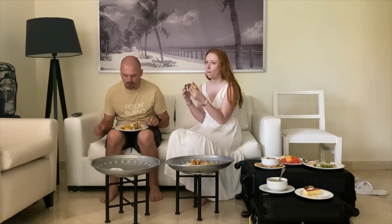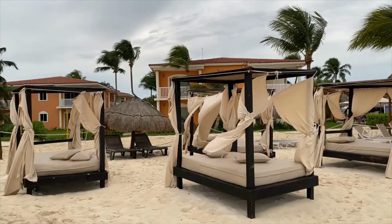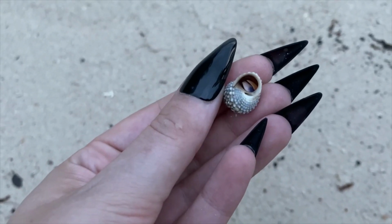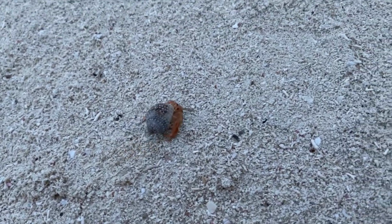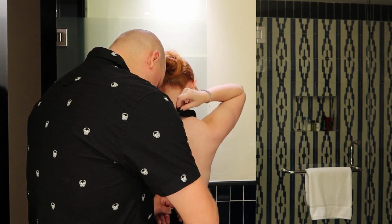And then we decided that after lunch, dinner, early dinner, whatever you want to call it, after the room service, we were going to go exploring a little bit. So we did end up walking the shoreline for a little ways down past our all-inclusive just to kind of see what the beach was like. And I found this cute little crab. Oh my God, he was so cute. Then we headed back to the room so we could get ready for our dinner reservation.